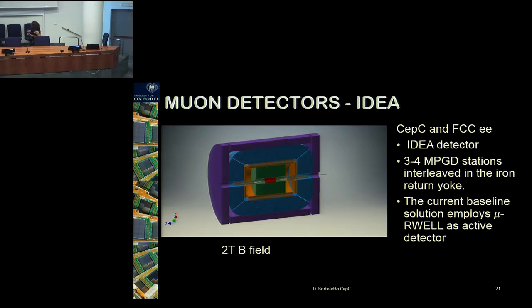Okay, so this muon detector configuration is also used for the IDEA detector for SVCAE, where you have 3 to 4 MGDP stations interleaving the iron yoke. And the current baseline uses this micro-RWELL as well.